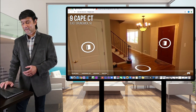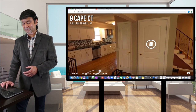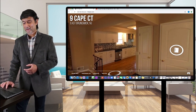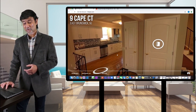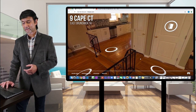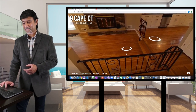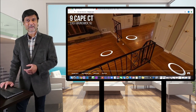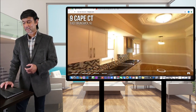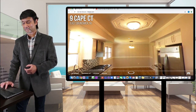So this is a garage, this is a closet, this is a beautiful kitchen. Now the kitchen, let's go there. And I put two hotspots here. One is not too close to the other, and you can go through the entire house using these hotspots, okay? So let's go to the kitchen and see this one.